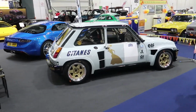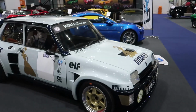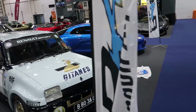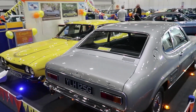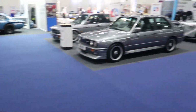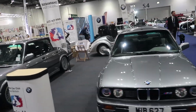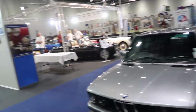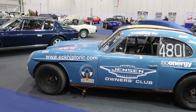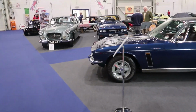It's a Renault Owners Club. Renault Alpine Owners Club, do apologise. It's nice, it's got the Turbo 2 and the new Alpine on it. Capri is always popular. Goodness, lots of very cool stuff. SD1 Owners Club, BMW Enthusiast Group. These will be the Jensens. This is really nice. Excellent stuff. What else we got?